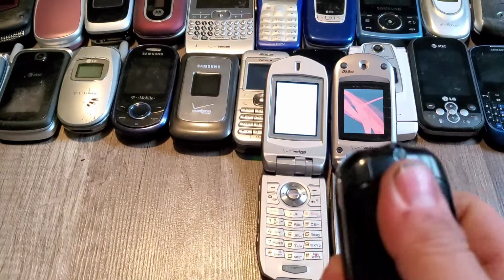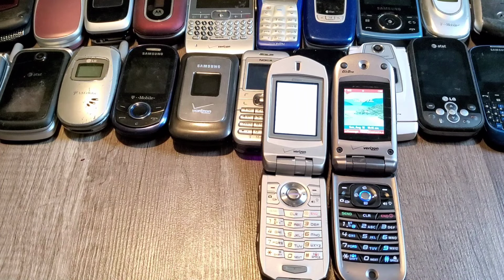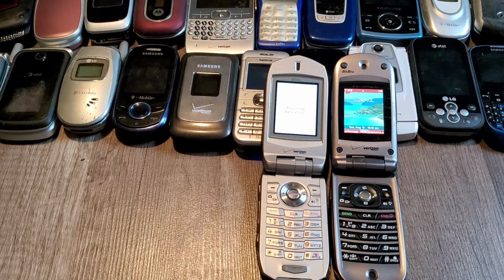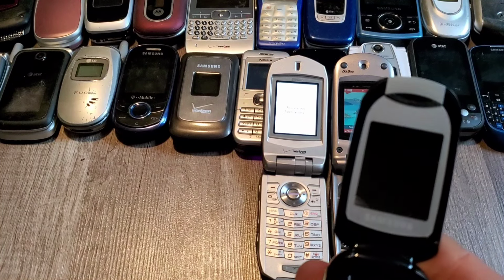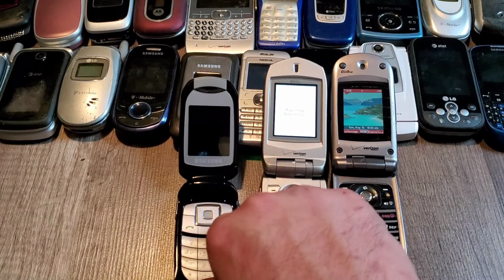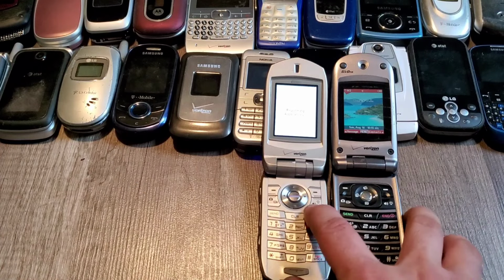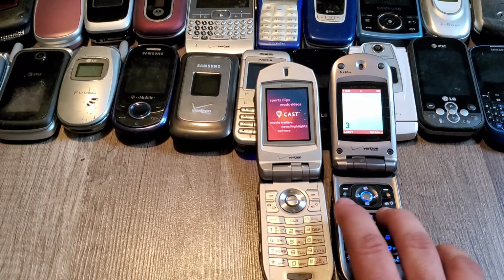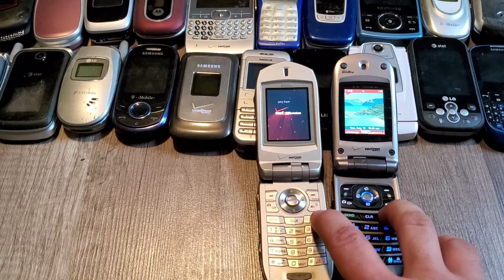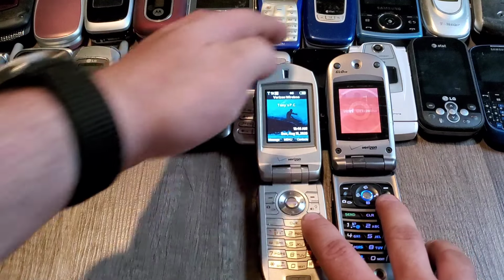Here is a Samsung Stripe, and it is the model number T329. There's a T-Mobile phone, and it does work. I think it's dead. Yep, so there's that one, needs to be charged. And you see this one works. This one works as well.